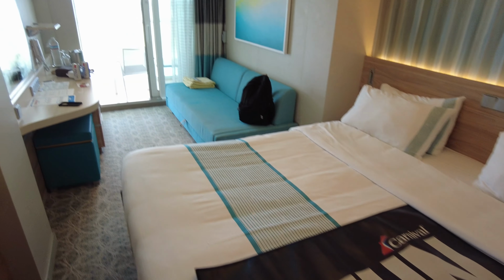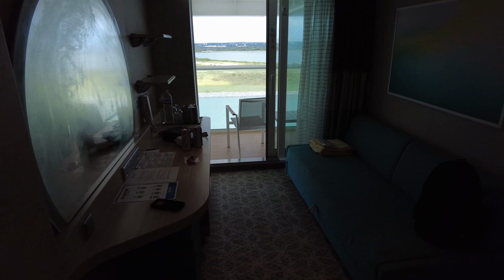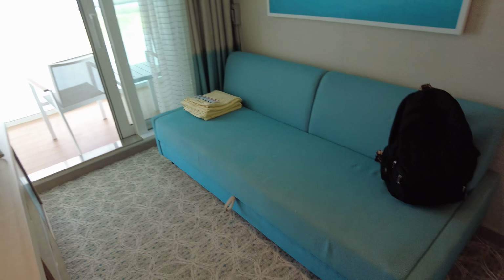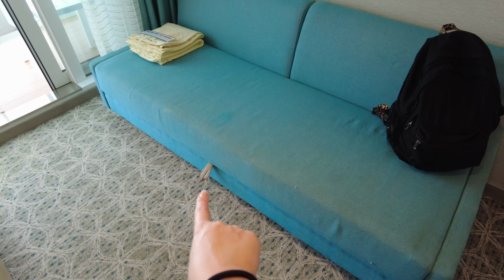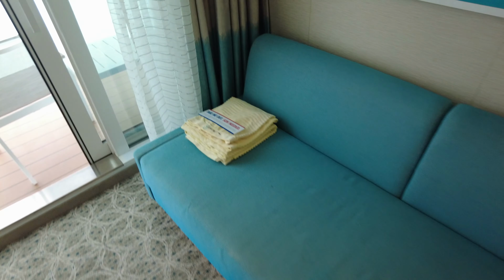Which I kind of like because this almost is like a separate seating area that you can enjoy. Really, really foggy mirror. This bed as well is the pull-out bed. If you just pull that strap right there, you pull it right on out. Because it is a spa room, you do get the Serenity branded towels.